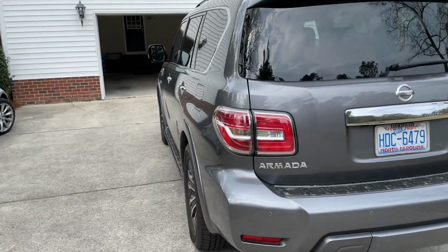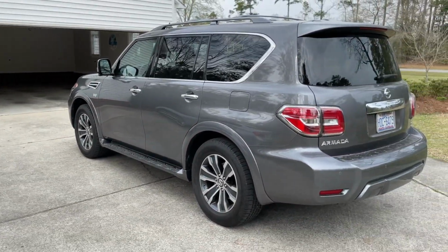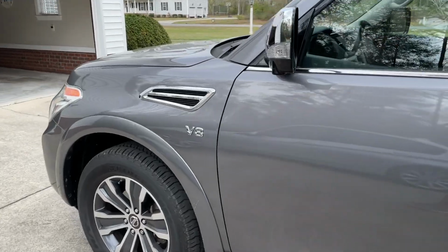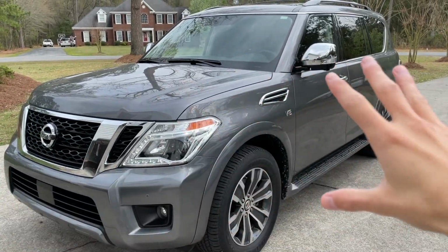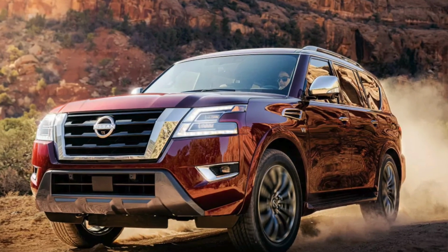It is in for more engine work. We do have a 21 Grand Cherokee loaner vehicle that I will be posting a video of soon. But thankfully, the Armada has been completely problem-free. Coming up front, since our last update video on the Armada, we have seen a complete refresh of the front end, interior, and the tech as well.